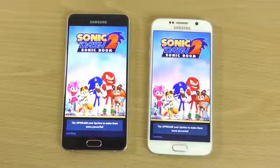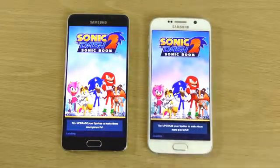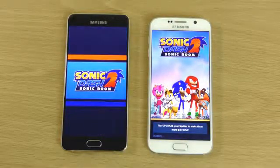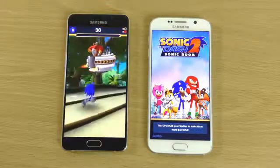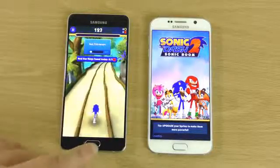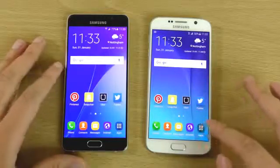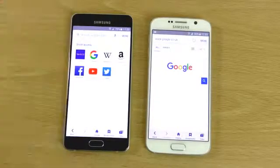Do have a game as well. Oh, very nice load speed here on the A5. Very surprising. Wow. So the Samsung on the right, taking quite a while to be honest, so I don't know why that is. That is very peculiar, but maybe it just got stuck or something, because at the end of the day the S6 was a bit faster when it came to everything else.